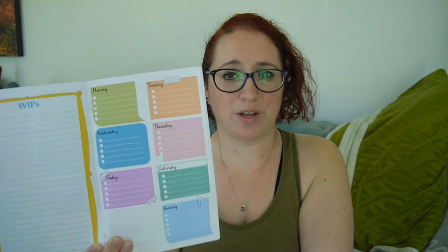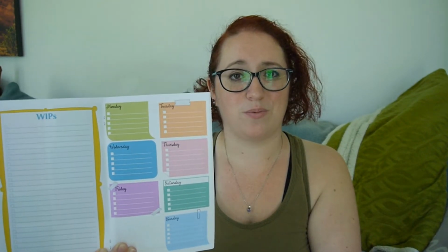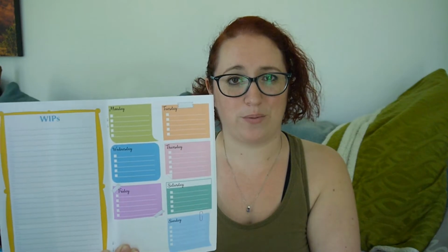Or if you're a planner and you like to pre-plan out your week, you can go ahead and fill it in advance and say, this is what I'm going to work on this day. This is what I'll work on this day. And then check it off as you do it. It's really very user-friendly, and you can do whatever works for you.